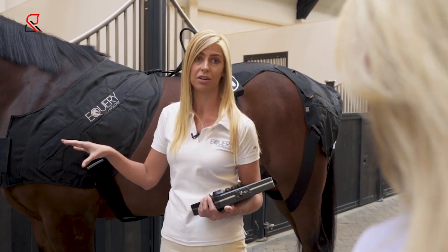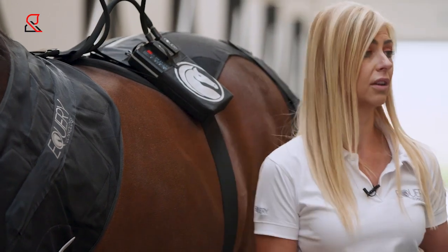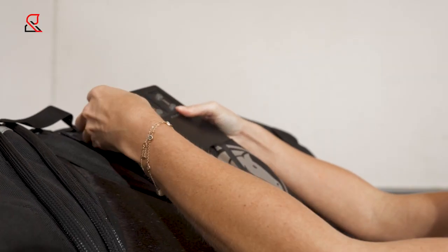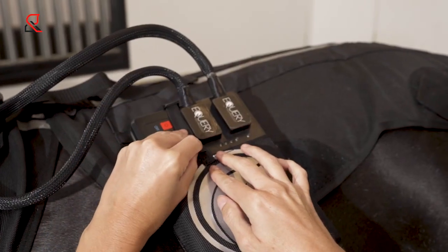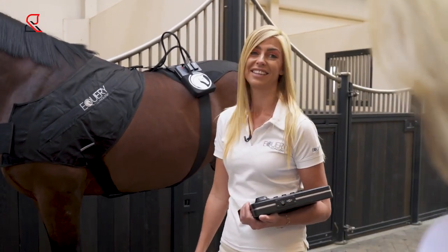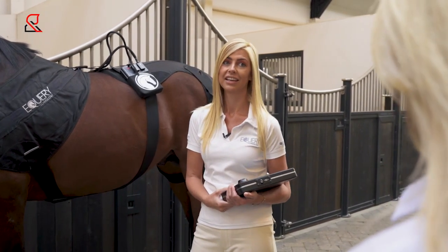The contraction that the technical wear provides, together with the controller and the receiver, makes the muscle contract and makes the technology able to train your horse even when it's on box rest, so in a very early stage of recovery. So it's both for healthy horses and horses with health problems? Yes. What kind of health problems do I have to think about then?